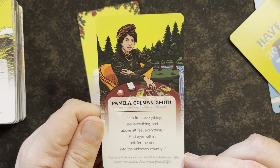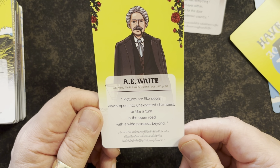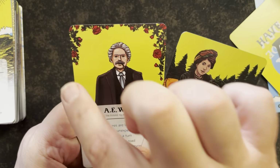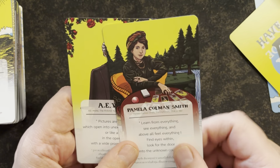So A.E. Waite, The Pictorial Key to the Tarot, 1910, page 88. Pictures are like doors which open into unexpected chambers, or like a turn into the open road, with a wide prospect beyond. I'm loving this. I love their backgrounds as well. I mean, this is very Magician card, isn't it? And our Empress here. Oh, beautiful. Love them as additions.